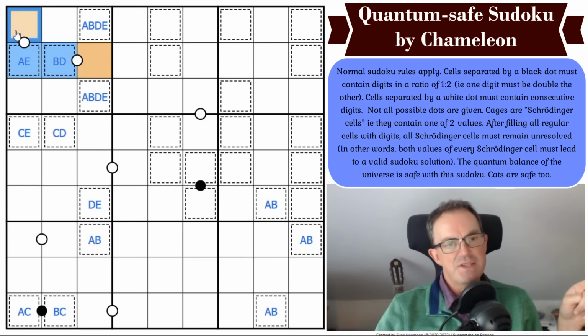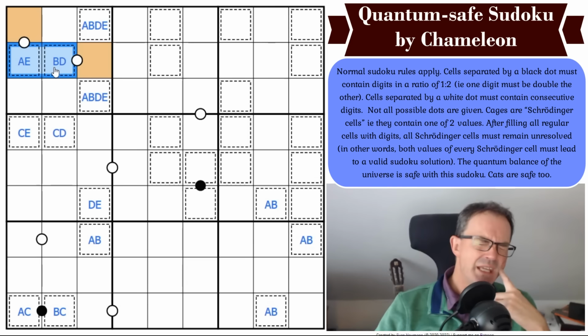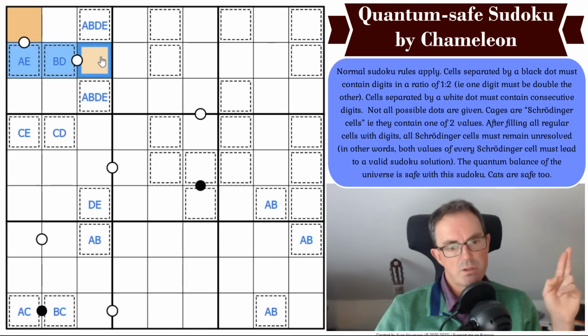So if this was 5, obviously it could never be next to 2. And if it was 5, this cell would only be 4 or 6, neither of which is A or B, so this would have to be AB, which it can't be. So if A was 2, E would be 4, this would be 3, this would be a 6-8 pair, which would have a 7 in this square. So if A and B are 2 and 8, these orange digits are definitely 3 and 7. We don't know the order, but we know they're definitely 3 and 7.